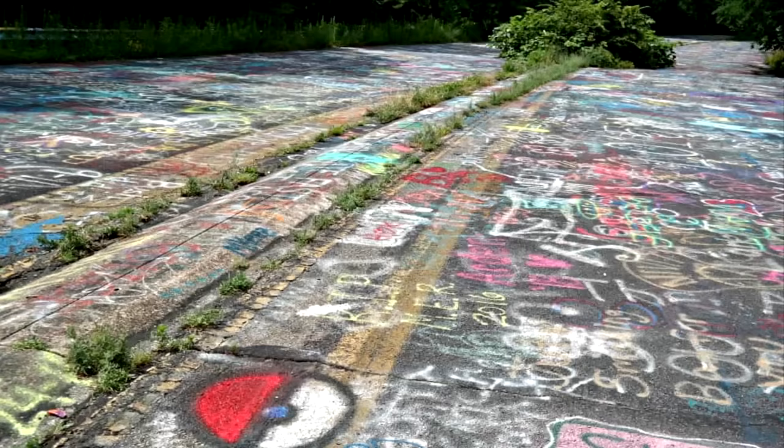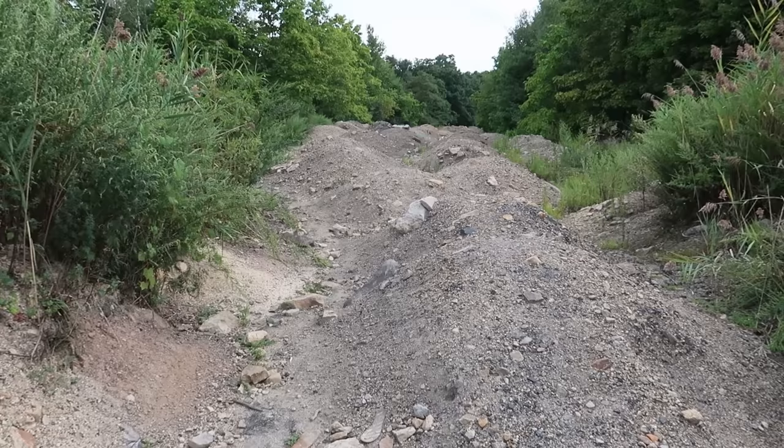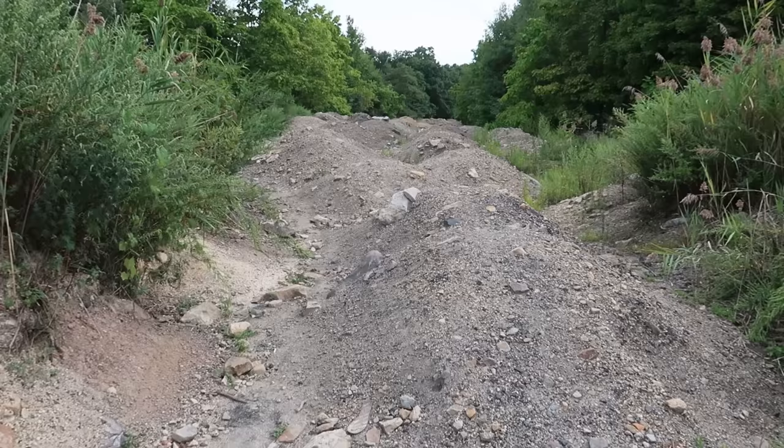And here's a picture of it, what it used to look like. But you're looking at it now and it looks completely different. The people who own this property didn't want people coming onto the road and painting anymore, so they covered it with all these dirt mounds. So that is all that is left of Graffiti Highway. All right, I'm going to end the video here.